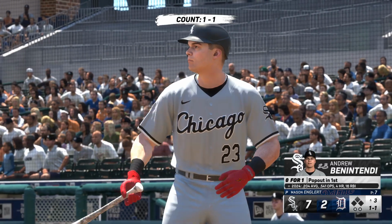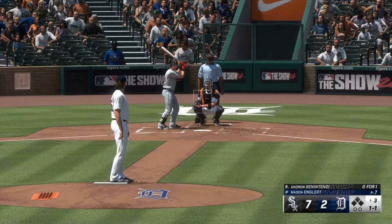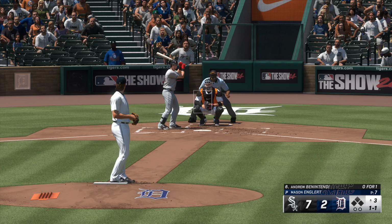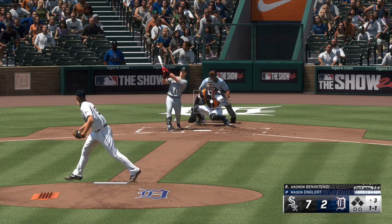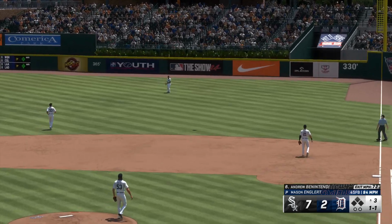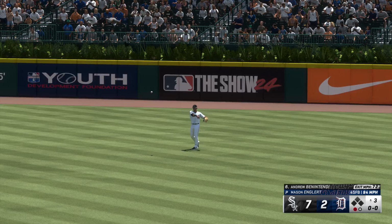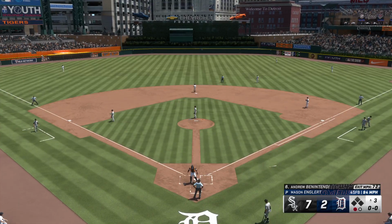There's Benintendi to start it off. Benintendi, the former first round pick, Golden Spikes Award winner. Here comes a pitch. That one hit to right. Perez drifts towards it, makes the catch, and there's one gone. Maybe caught that one off the end just a little bit. Couldn't quite barrel it up enough to really drive it.